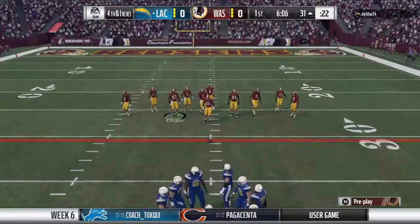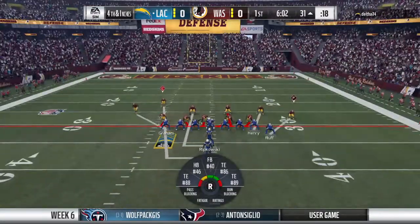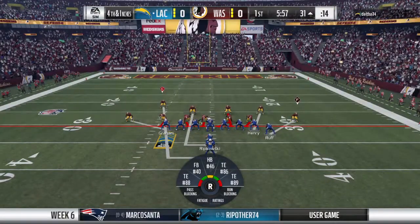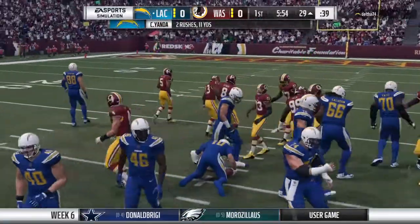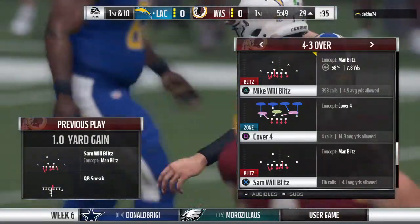And on their first drive, the offense staying out there. They're going to go for it on 4th. Here we go now. Blue 90. It's a quarterback sneak. And they will touch him down, but not before he gets the first. Only a yard there on the keeper, but that's all he needed.